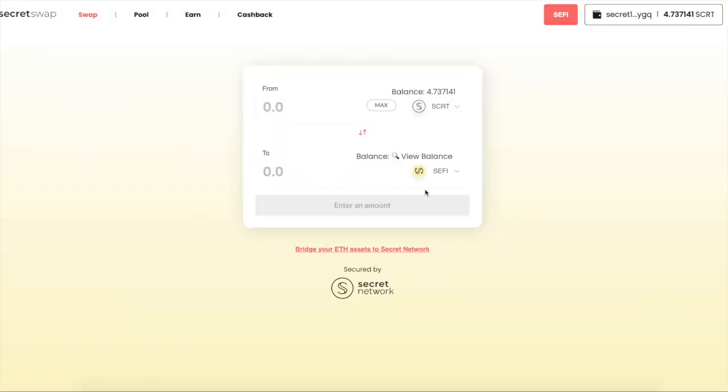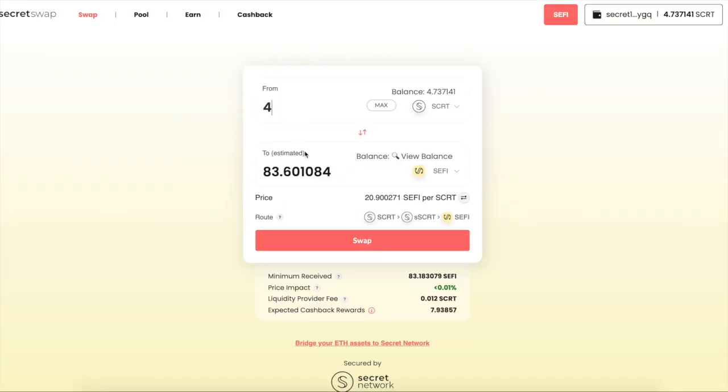We're going to do Cephi because we like Cephi. Then we're going to say 4. We're going to get 83 of these jokers. Dude, we're making bank. No, I'm just kidding, guys. It's always about market cap. I'm just messing with you guys. So make sure you look at the market cap. These tokens are like 6 cents a pop. But anyways, guys, we're going to go ahead and grab some of these. And we're going to say swap.